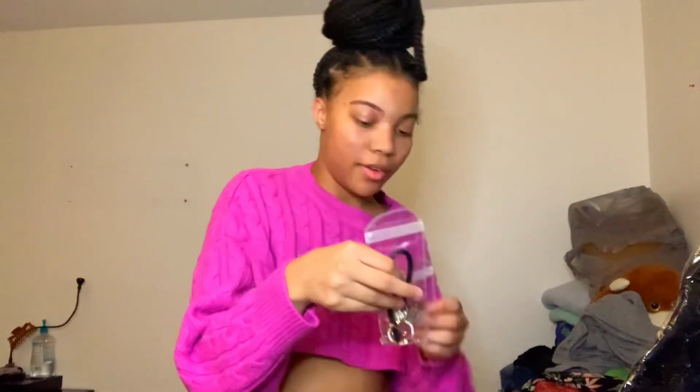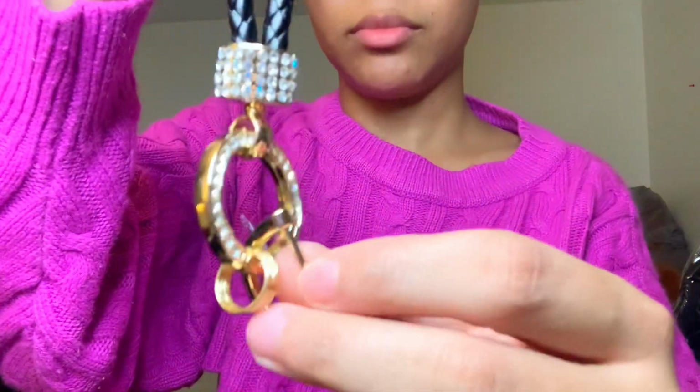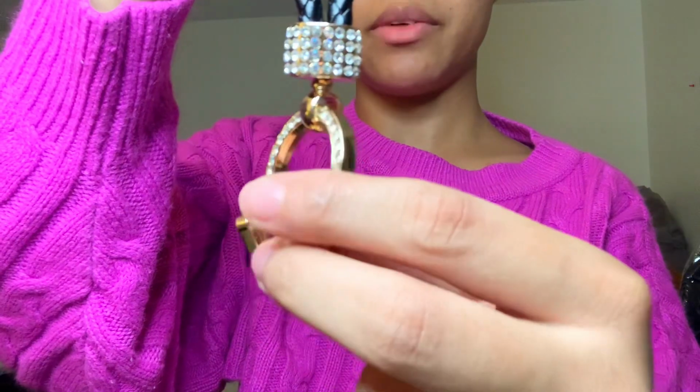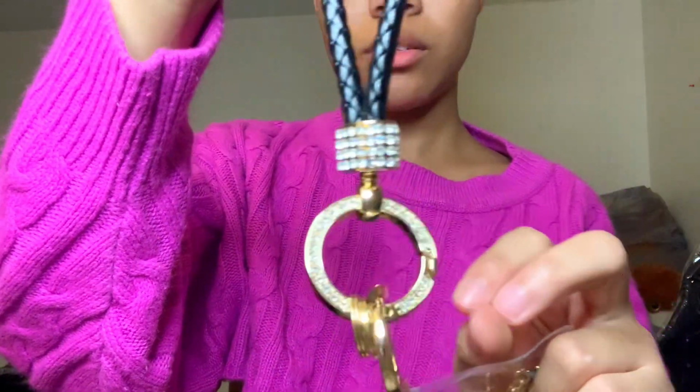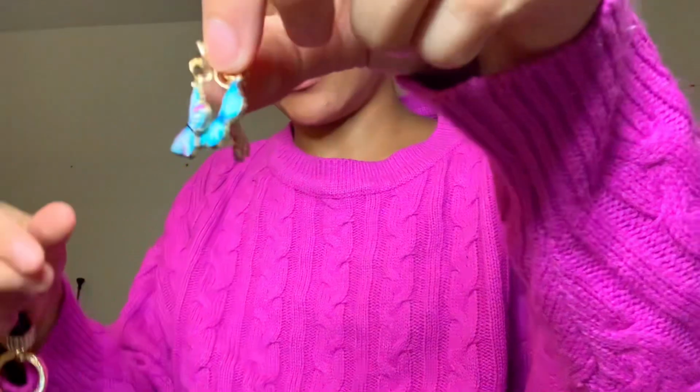This is a keychain for a car key. This is so pretty. Oh my god, I love this. I love this.